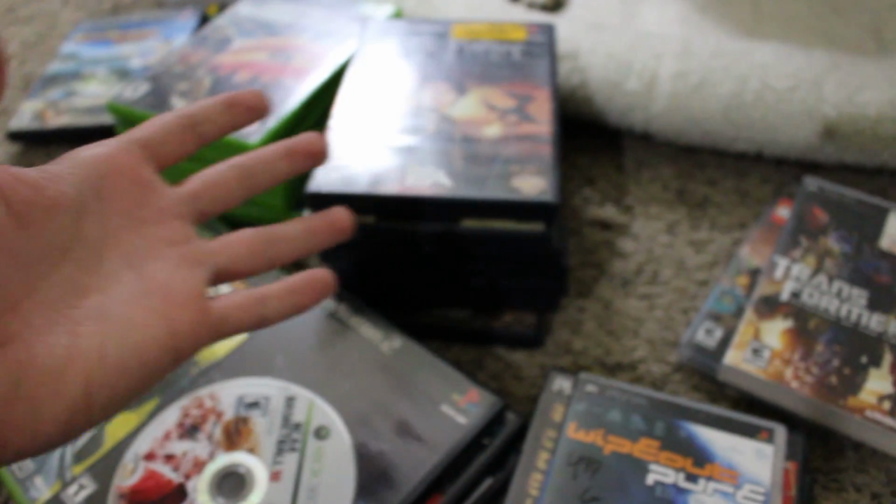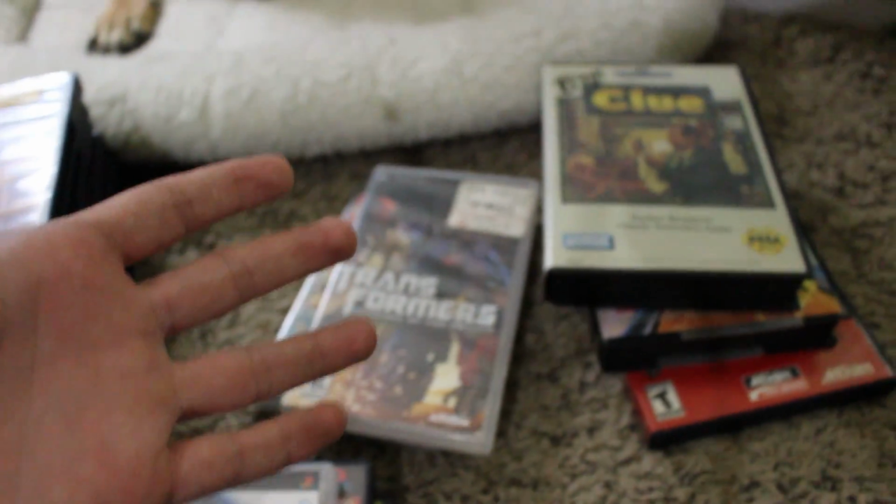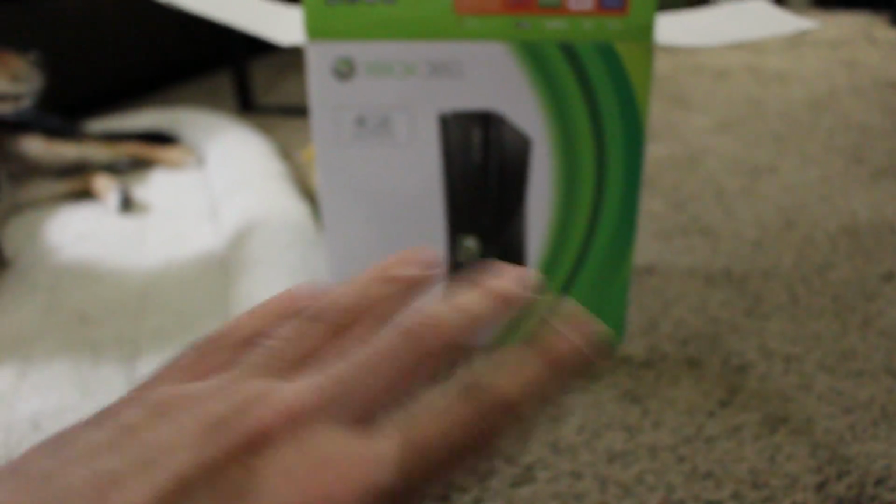So I'm just going to go over the stories of all the things I got here, as I normally do, and tell you all a little bit about them, the price I paid, all that fun stuff, and we'll be good. And yes, there is the Xbox right there. We'll get to that. Trust me. So Lily, you ready to get into this? Ready? Yeah, she's ready. All right.